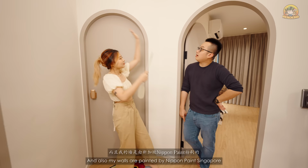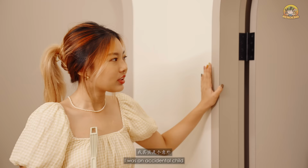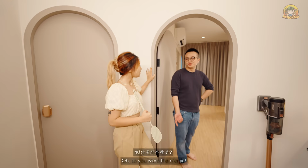Okay, my mother's room where the magic really happened. Really? What magic happened? I was an accident child. Oh, so you were the magic. Yeah, I'm the magic.